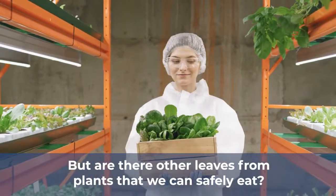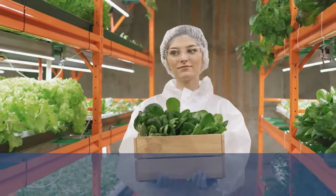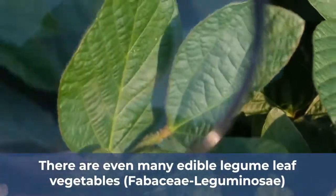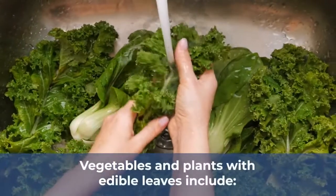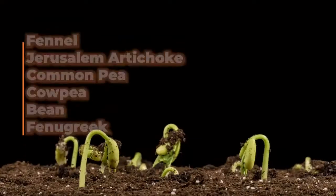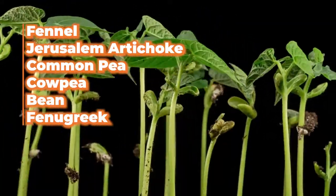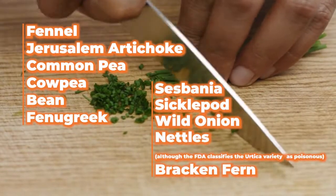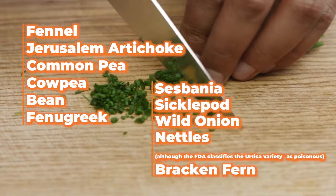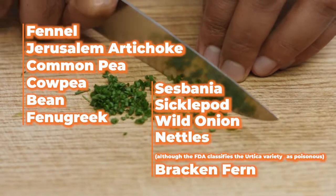But are there other leaves from plants that we can safely eat? Yes, there are, and some of these plants are native to North America. There are even many edible legume leaf vegetables, Fabaceae leguminosae, that are widely consumed in other parts of the world. Vegetables and plants with edible leaves include fennel, Jerusalem artichoke, common pea, cowpea, bean, fenugreek, sesbania, sickle pod, wild onion. Nettles, although the FDA classifies the urtica variety as poisonous. Bracken fern.